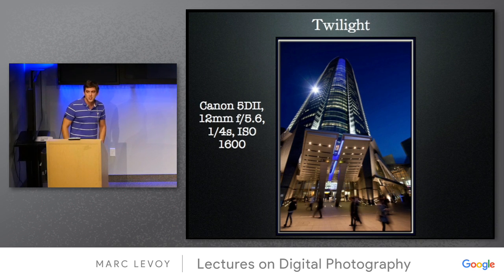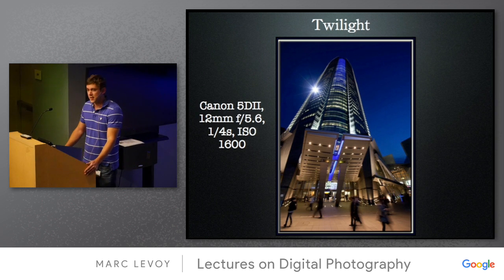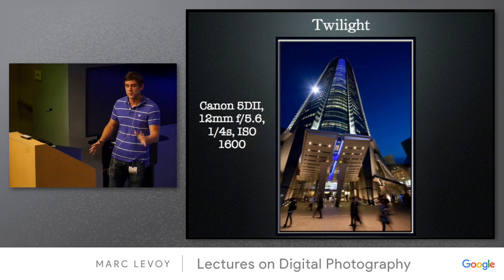Guesses? Tokyo. So again, this is handheld, so this is interesting. You can see a little bit of motion blur here. It's hard to take handheld pictures with motion blur, but it turns out that at 12mm you can kind of do that. You guys all know the 1/f rule of thumb, right?